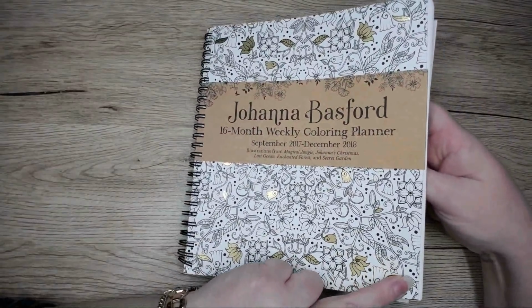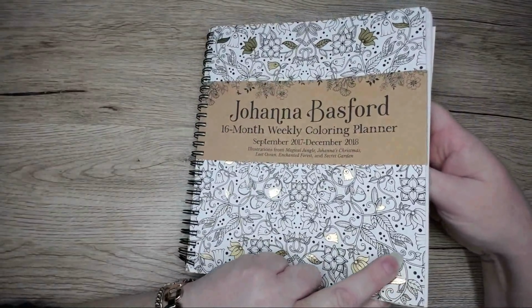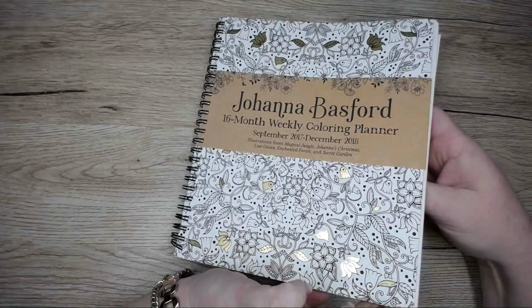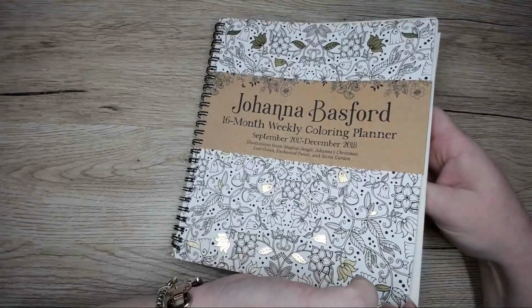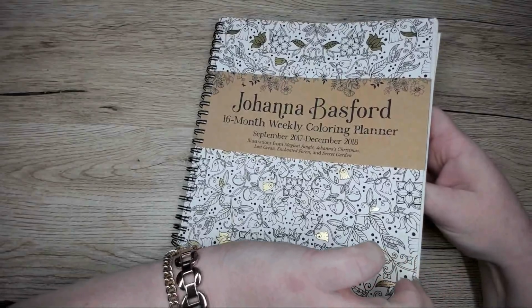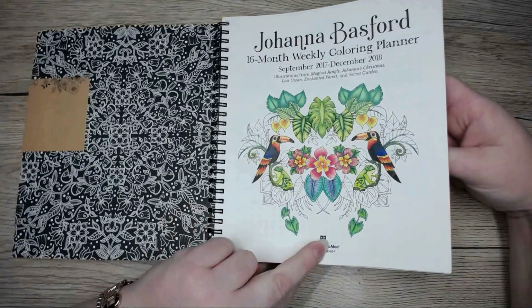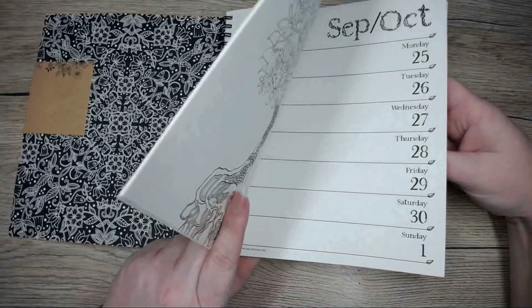So I had a little bit of trouble with number 10. So I did my logical thinking here, and I picked this one for number 10. This is a Johanna Basford book. Now, there's hundreds of images in here. It's a 16-month calendar, so however many days there are in 16 months is how many images are in this book. Well, actually not quite, because I think there's 5 days to a page, but it's really tiny. The detail on them is absolutely beautiful.